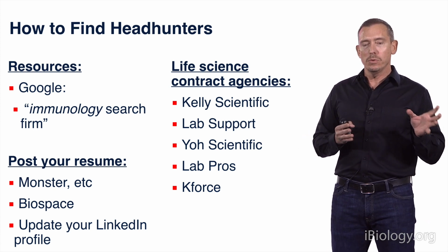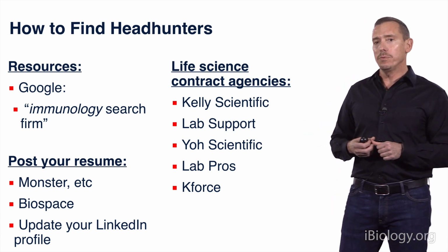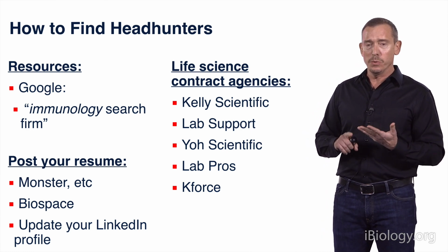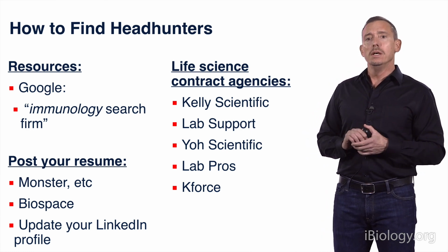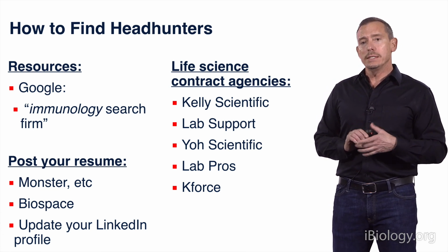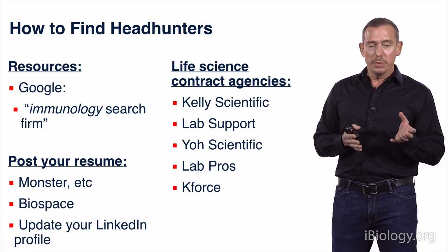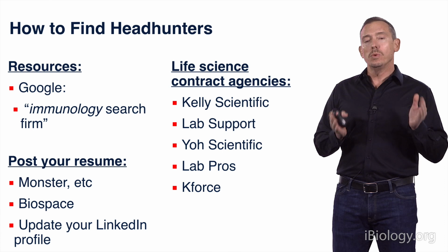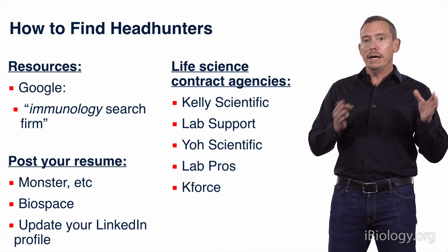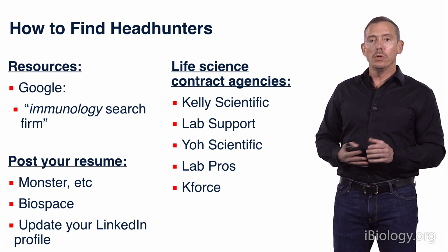There are also contract agencies that work in science, and they often hire more people at the master's or bachelor's level, the tech level or research associate level, but sometimes they do have contract work for PhD level scientists. So firms like Kelly Scientific, Lab Support, the list that's on the slide deck, you should get your resume out to these folks as well, and sometimes they'll call you and say, we have a position for someone who matches your skill set. It's a 1-year or a 6-month role. While someone else is gone, after that person comes back, the job will no longer exist.